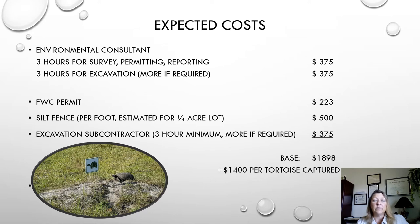Expected costs. This is a breakdown because just giving you a number doesn't necessarily mean anything until you see where that goes. My costs include the FWC authorized gopher tortoise agent survey, permitting and reporting, as well as excavation work. The FWC permit is included in the costs, as well as silt fencing. This isn't just tacked in with a standard hammer. This is trenched in and backfilled, and it is designed to exclude tortoises, both the ones from your parcel and neighboring parcel, from coming into the lot during construction.